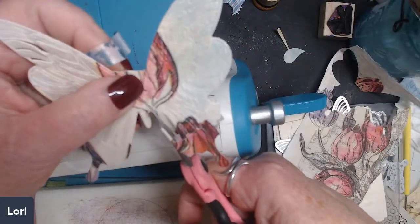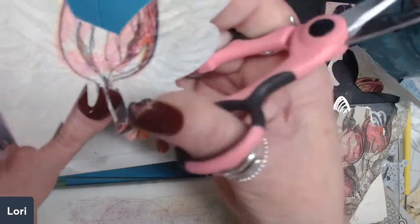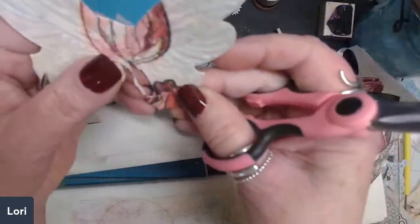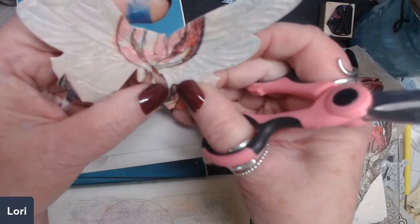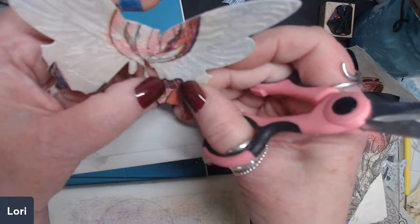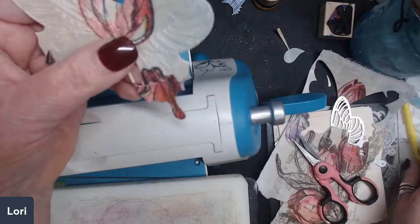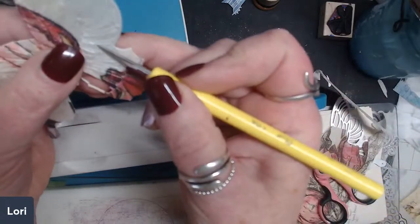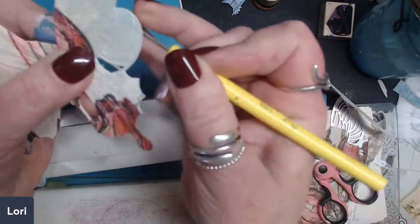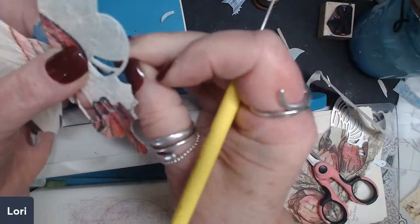Let's see if I can give you an idea of how this looks. This is so fabulous. I'm telling you what, I'm going to be making some just so I can cut out stuff. I think I lost that one piece. Where's my pokey tool? Where's my pokey? Pokey, pokey, pokey. See if I can get enough out of this one side for you to see.